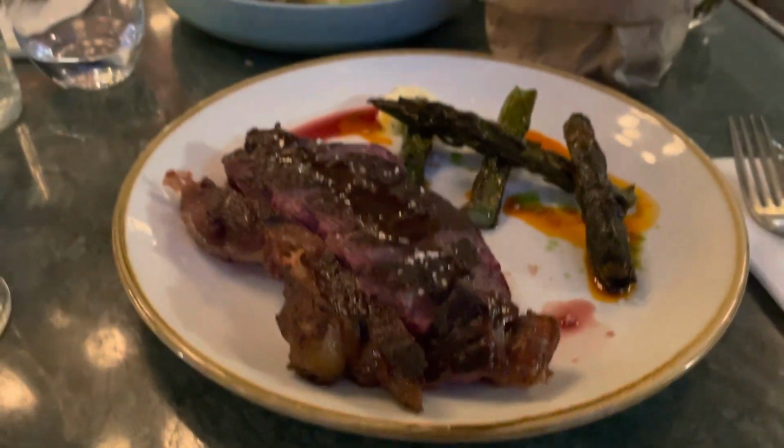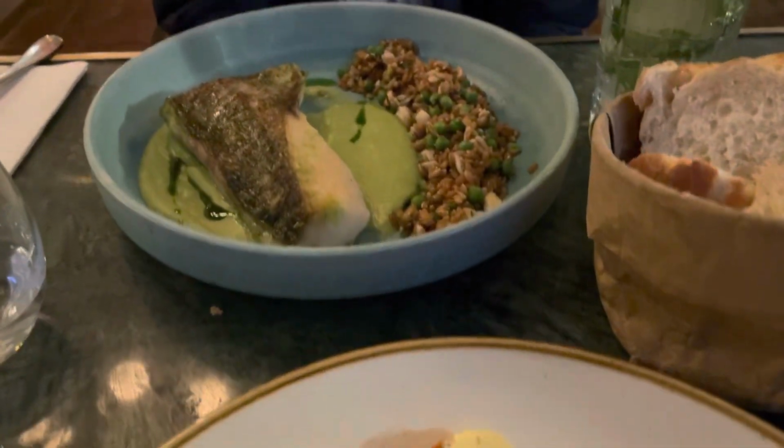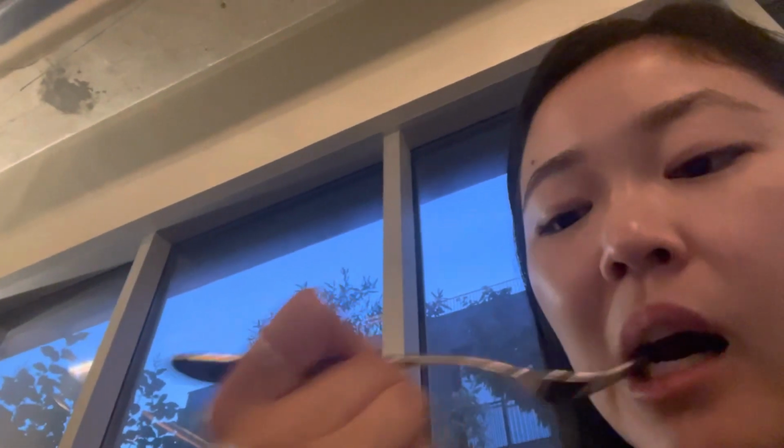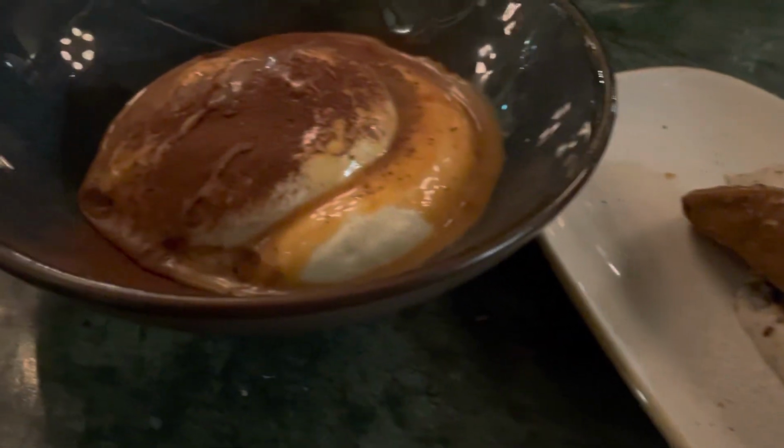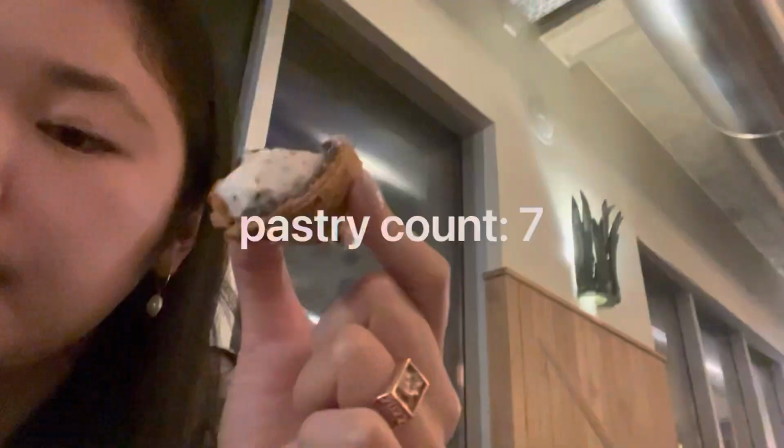My main course was a steak. It was perfectly medium rare. And for dessert we had a cannoli and a really creamy tiramisu.